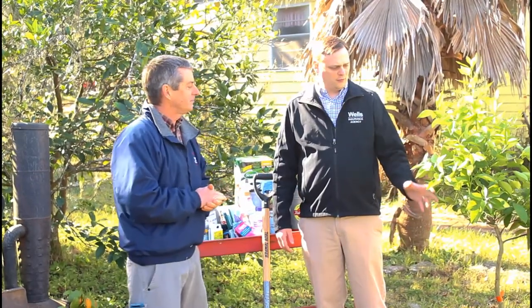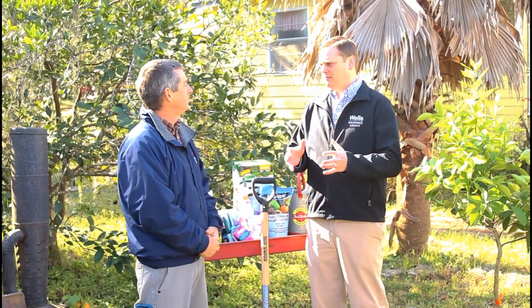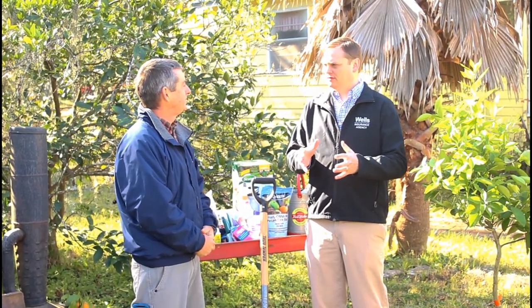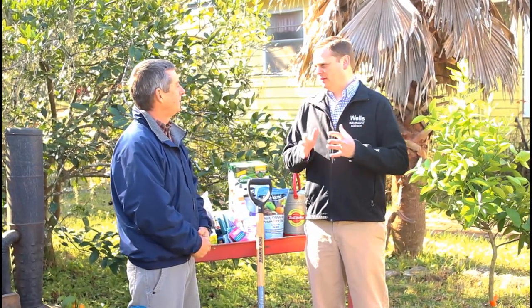So, what are some other tips? I've got my plant. I found my spot that I want to plant this beautiful Valencia orange in. Now, what do I need to do?